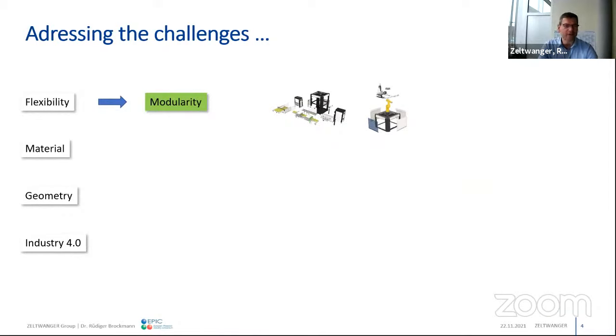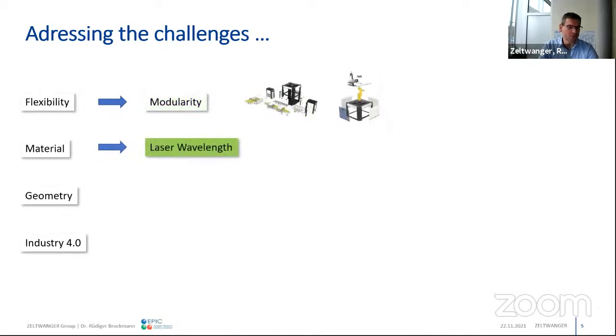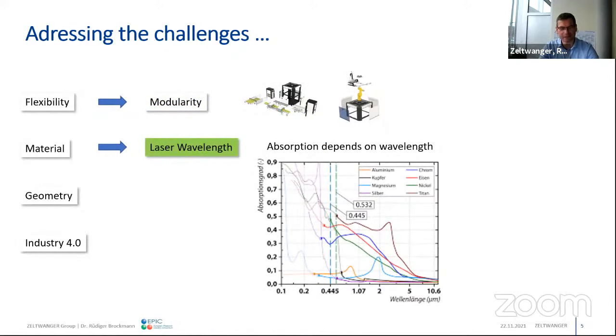How do we face a challenge for materials? Here we talk about laser parameters, and this is one example, the laser wavelengths. Markus told about green lasers already. So absorption depends on the laser wavelengths.